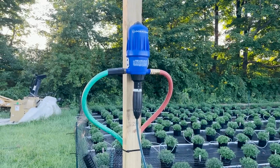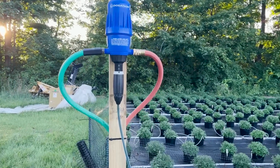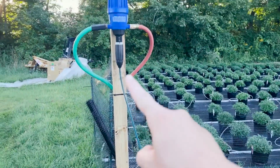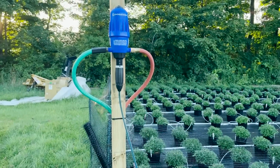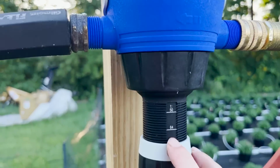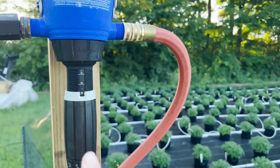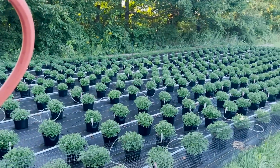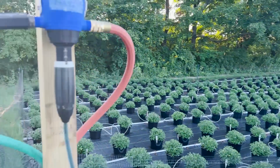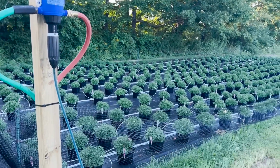Here is the magic. This is called basically fertigation. So we've got fertilizer in that bucket, and it goes up and it is added to the water, and you get to change the parts. I'm doing it at 100, because of what I was told to do, and that is how they are being fed. I try to do it twice a day for 15 minutes each time, and so far so good.